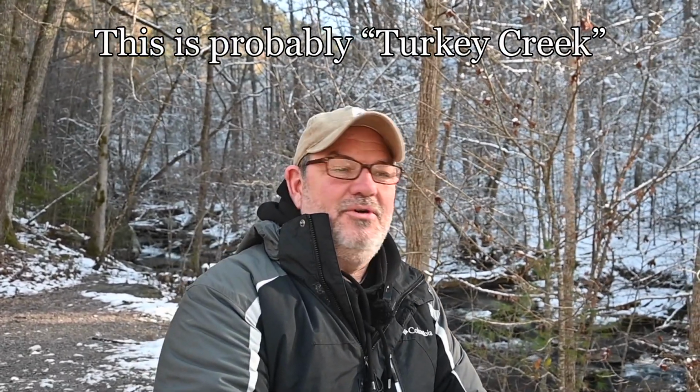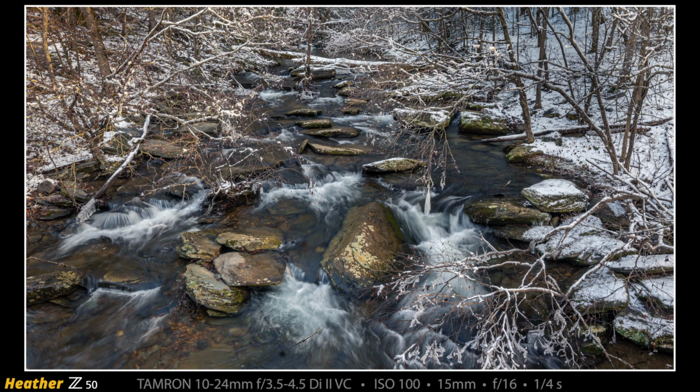We found another little pull-off, and it's got a bridge, and we stopped here and made some photos from the bridge at this small tributary. I don't know what its name is. It's a beautiful little creek though that runs down into the Tellico River. Here is Heather's photograph of the beautiful little creek. It was really nice to see the small spills here and there and all the beautiful snow, and she did a really nice job of capturing it.